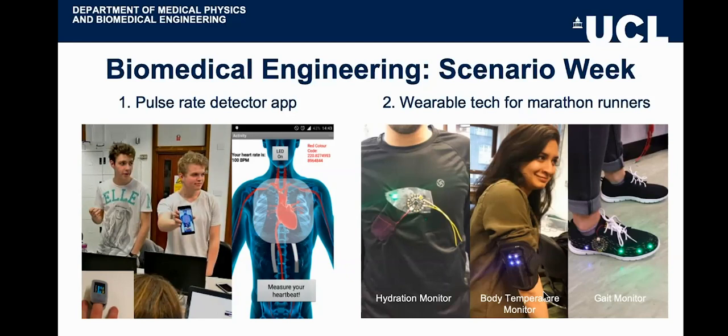So here are a couple of examples you can see on the screen of 2 different scenarios that we've offered in the past. The first one is one that's offered in year 1. That's using your mobile phone and the camera and the LED flashlight to design a pulse rate detector app. This is really exciting because lots of students have never done app programming before. So you're thrown in the deep end, and by the end of the week, you need to present your device, and the performance of that to measure your heart rate or your pulse rate is then compared against a ground truth using a pulse oximeter.